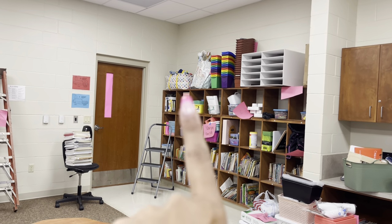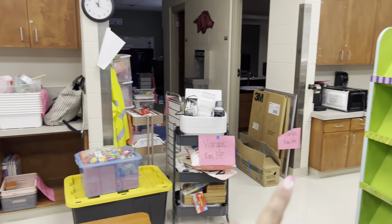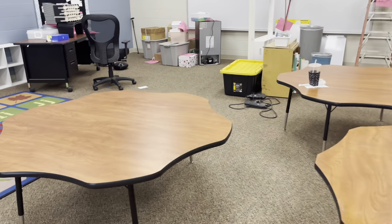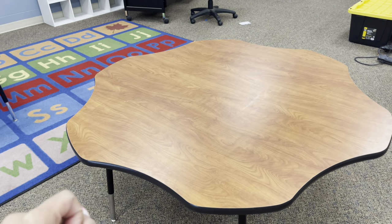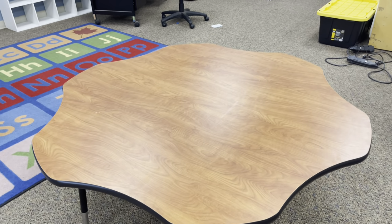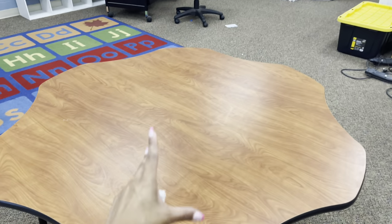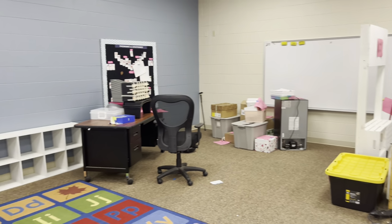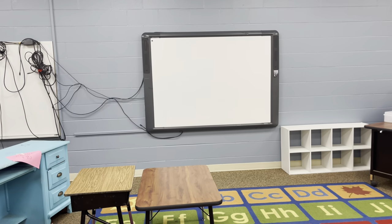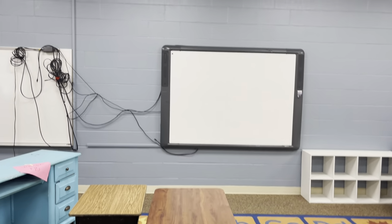So I put most of my stuff up there, and then right here, and in the hallway. This is what it looks like right now. I'm excited about these tables because it fits up to 6, even though I'm only going to have 25, so it's only 5 at each table. But I feel like they're more spacious than the kindergarten square ones. So yeah, I'll keep you updated. Also, I'm really sad because in my old classroom I had the new smart board and now I have the old one again.